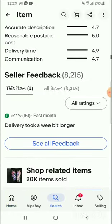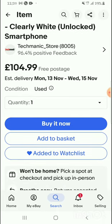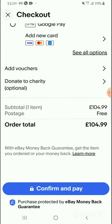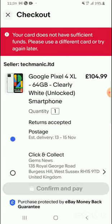So what I'll do is I will go to buy now. So this is a white Google Pixel. And then I will go to buy now. So this is the quantity, and the good part about the UK is that there is no tax whatsoever. So let me go to the payment option. Already everything is added for me. Let me confirm and pay, and we wait. Okay, you do not have sufficient funds. Okay, let me try again, and I'll get back when I add some more money.